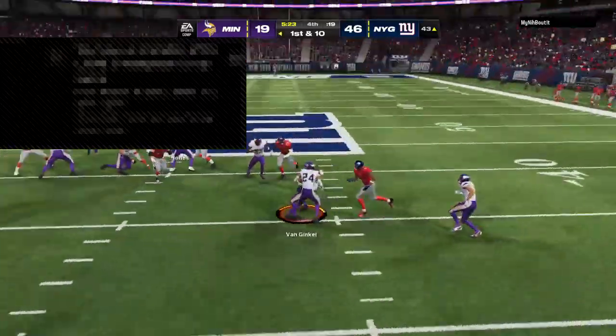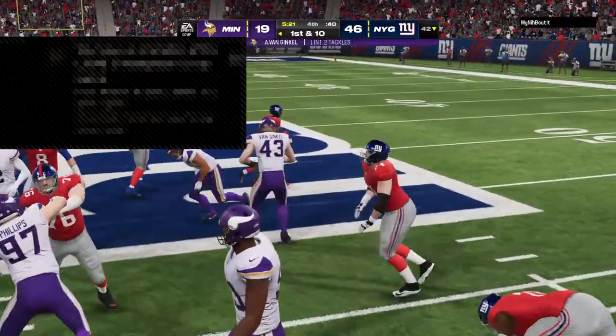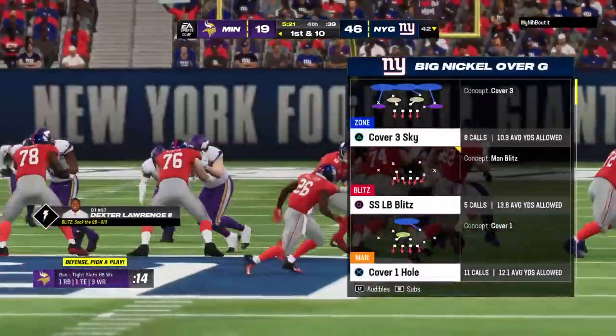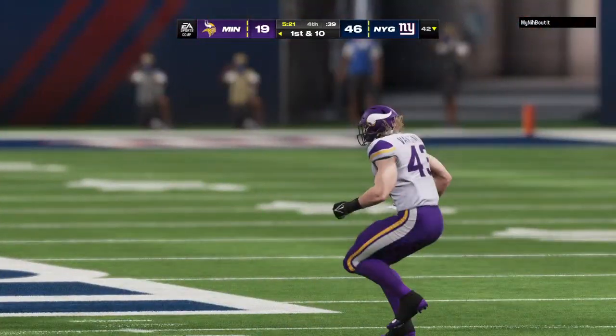Jones has just thrown his 3rd interception. And the Vikings are going to take possession as they've got it at the 42-yard line. Now they get a 4th quarter pick. A little something to hang their hat on, I guess.